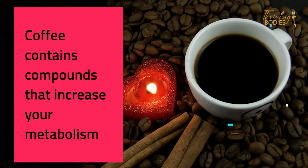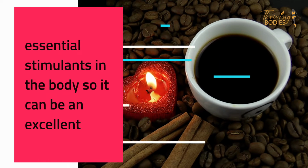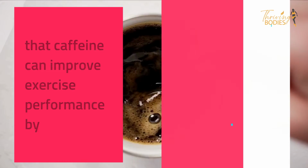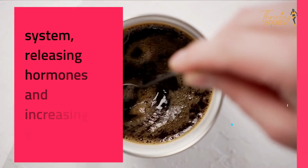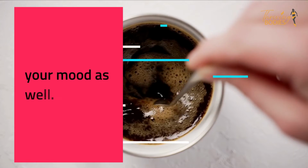Coffee contains compounds that increase your metabolism and burn fat during exercise. Caffeine is one of the essential stimulants in the body, so it can be an excellent fat-burning aid during a workout. Research has shown that caffeine can improve exercise performance by 11%. Caffeine stimulates your central nervous system, releasing hormones and increasing energy production. Besides this, caffeine can improve your mood as well.